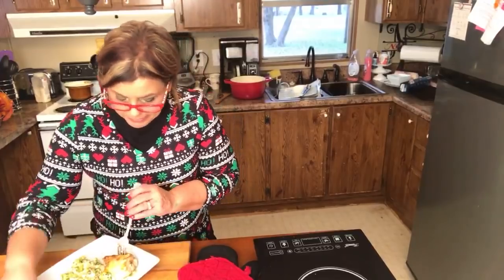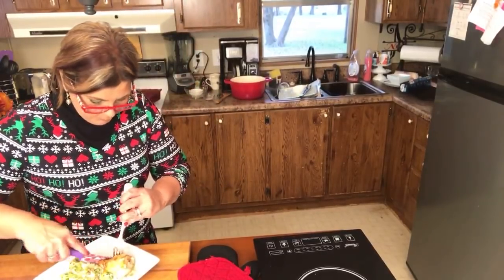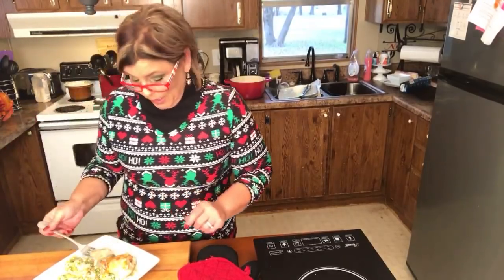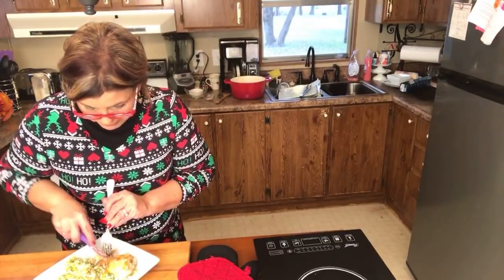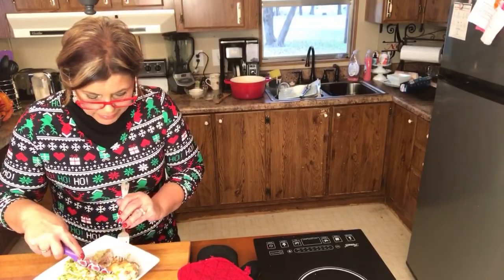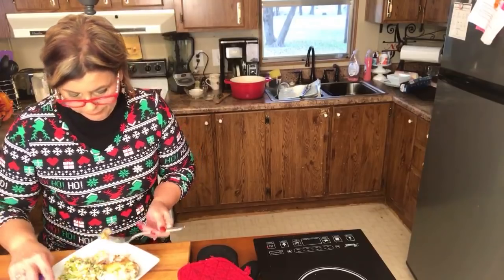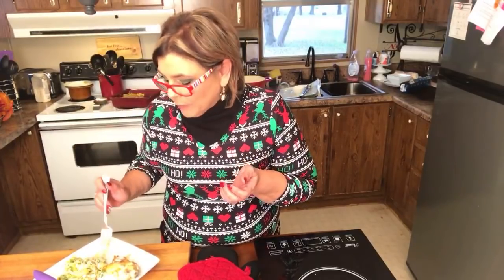Now, let me cut a piece of the chicken. Which is tender and juicy, by the way. And that's a big bite and a hot bite. So let me cut that in half. And I want to get part of that skin too. There we go. Mmm. Yes. Oh yeah. And then put it with the rice. Mmm.